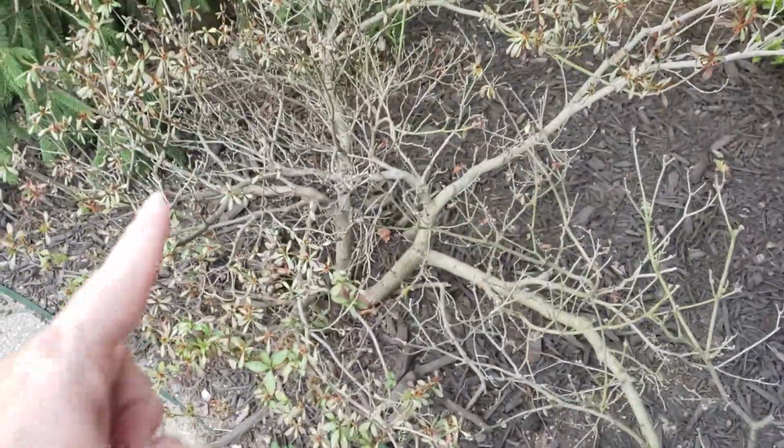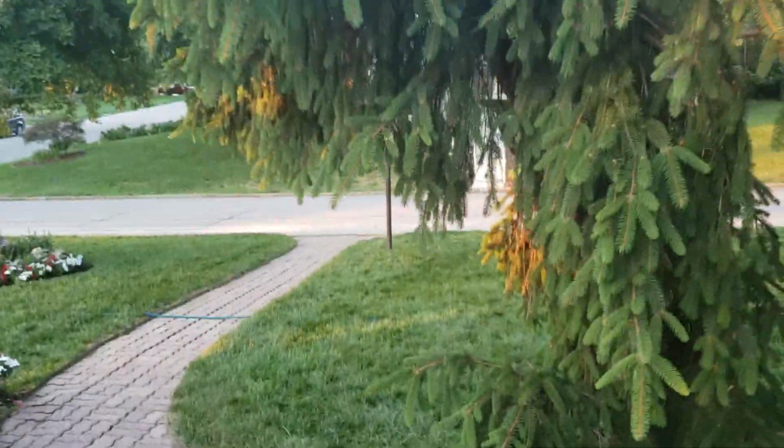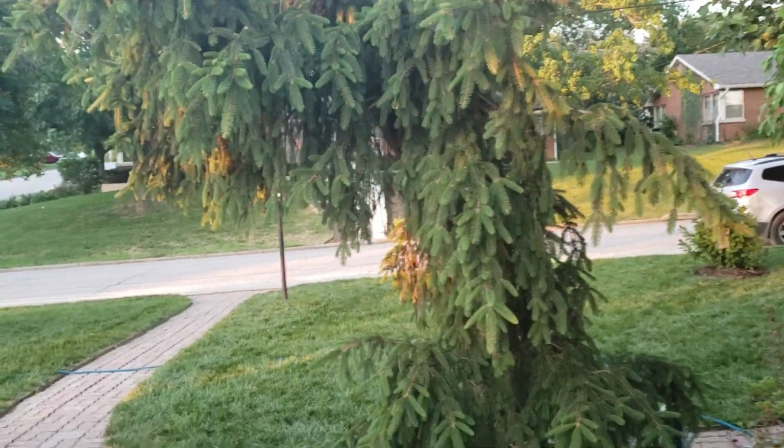Anyway, so this azalea is totally looking rough. Don't know if it's gonna make it, but that is that pretty pink when it blooms. And then love this tree. I forgot what type. It's weeping. I'm so bad with names on this stuff.